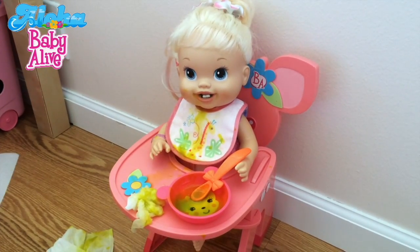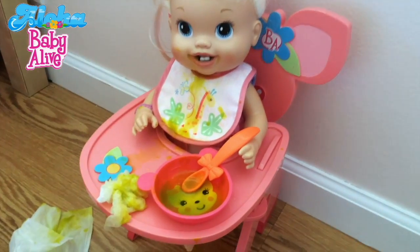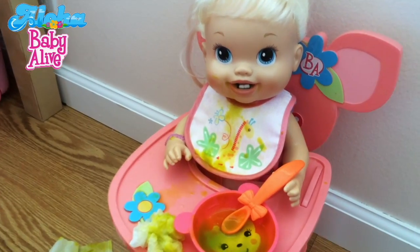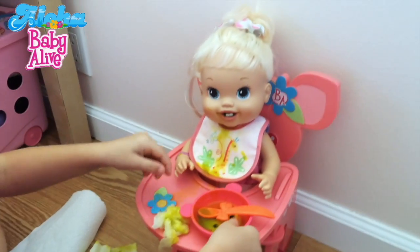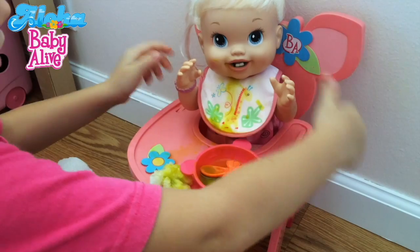Well, Marissa is done, but as usual, babies make a lot of mess when they eat. Look at this, guys. There's food on the floor. There's food on the table. There's food on her diaper and all over her face. Are you ready to come out, Marissa? Yes. Okay, let's come out.